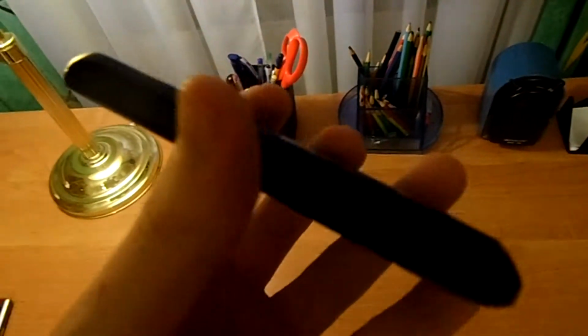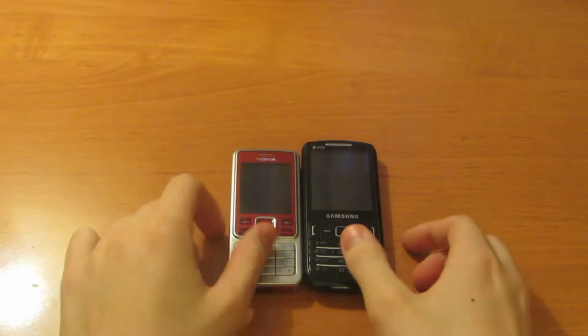Let's start with Samsung GT-3782. We have a screen, we have a speaker, Duos logo and HTC. The in-depth review of this phone will be coming soon. I will show you very quickly. Okay, let's start.